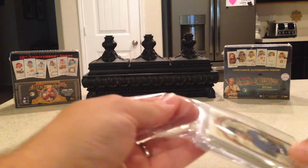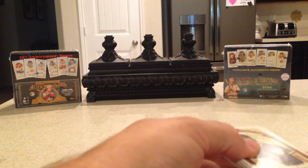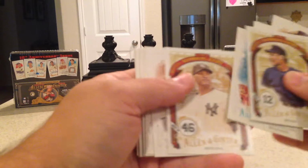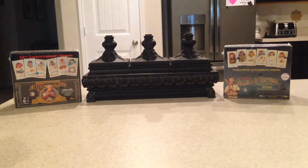And pretty much all the places that do online breaks, they take really good care of your good cards. As you'll see, all these are nice and protected in top loaders and stuff. Alex Rodriguez. Some more Yankees there. Okay, let's see.